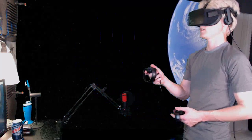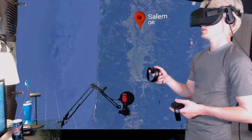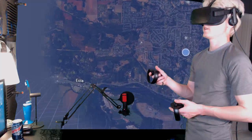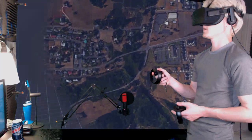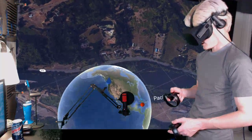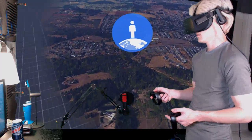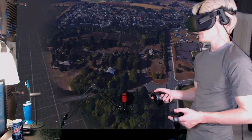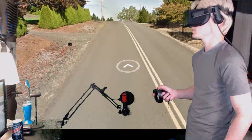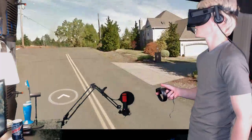Yep, that's my home right there, everybody. Zoom in on Salem here. There's that major intersection, and we go ahead and tilt it down. Tilt the earth down. There we go. And welcome to my childhood home. There it is.